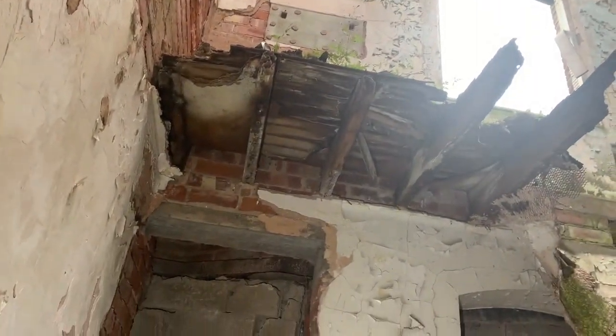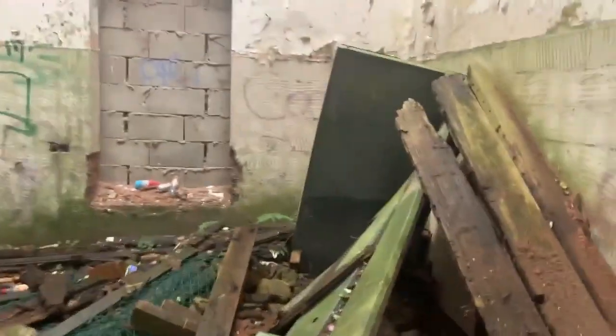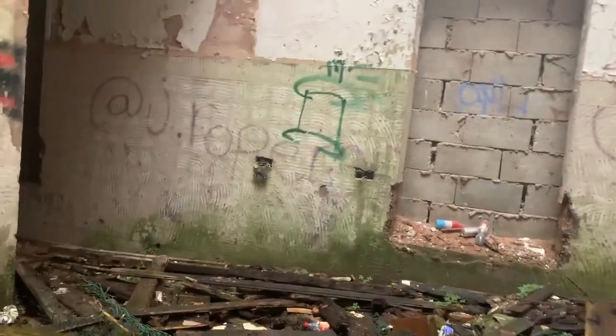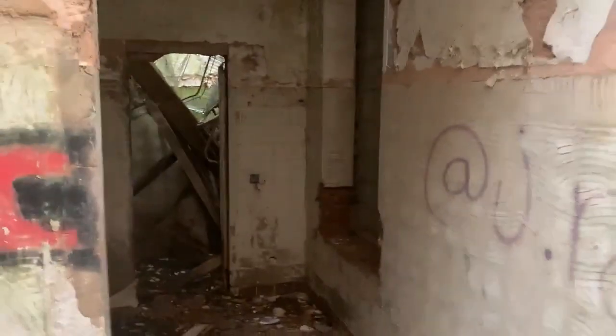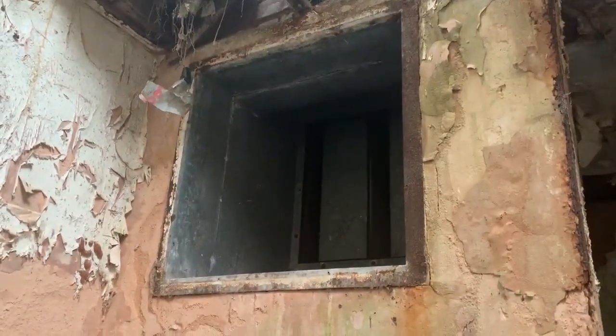Just that one little bit of floor left on there. I don't know why I'm keeping my light on at this moment in time. I know, I'm saving my battery. Oh, that would have been for air ducting and whatnot.